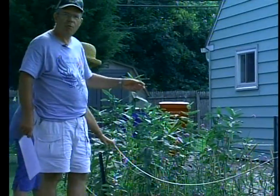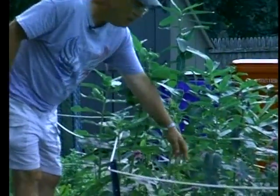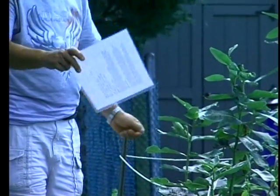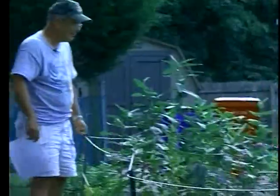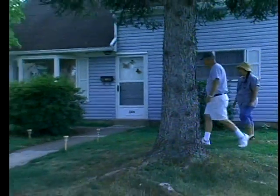They're all natives. Swamp milkweed. This is the swamp milkweed here. And then the common milkweed is this one with the big pods. This is common milkweed here. The monarch butterfly has to have this plant to maintain its life. No milkweed, no monarchs. Hey, there's a cabbage butterfly. First one we've seen. We finally saw a butterfly. Let's head out back to the butterfly habitat. Okay.